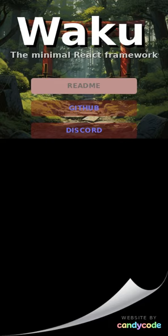Waku is a minimal React framework that supports React Server Components, RSCs. RSCs allow developers to render UI components on the server, improving performance and enabling server-side features. Waku provides a minimal API that allows for multiple feature implementations to make it easier to build new features. While using RSCs is optional, it is highly recommended for improved user and developer experiences.